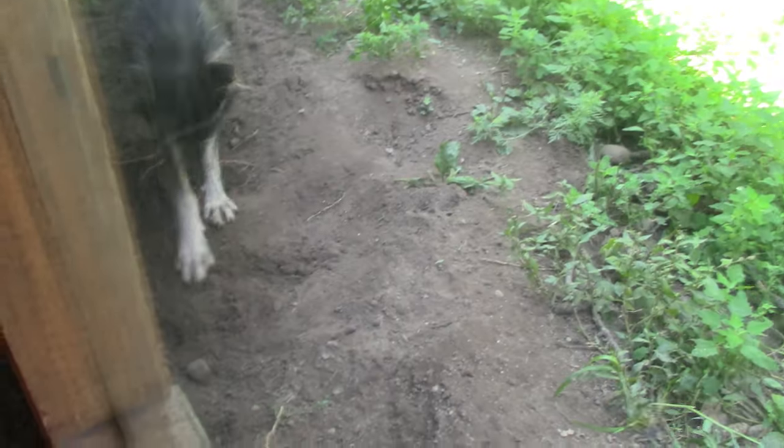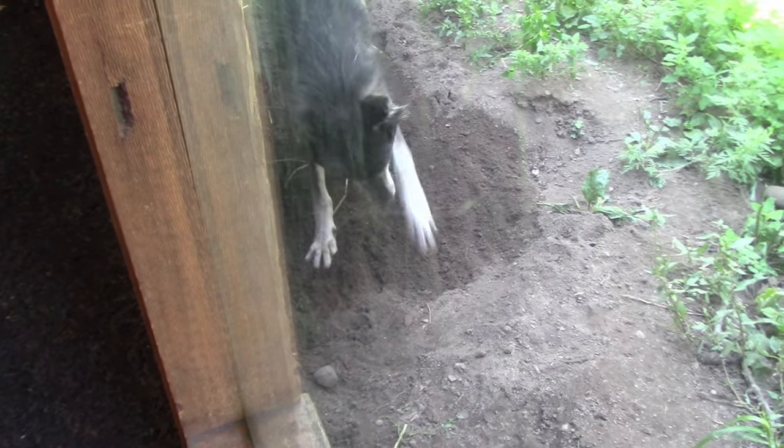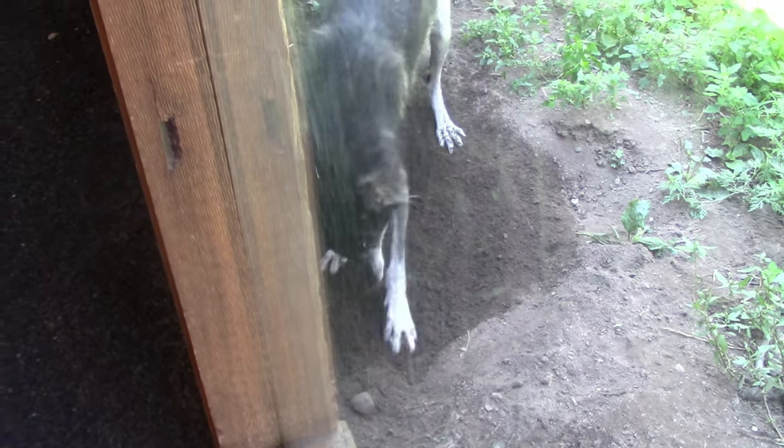There he goes, coming down and playing in the dirt. See, they'll dig in the dirt, just like my dog at home. He'll dig in the dirt until it gets nice and cool, and that's when they'll lay down. See? Just like a dog. Nice cool spot to lay down. Yeah. He's digging a good spot. Fun with wolfies.